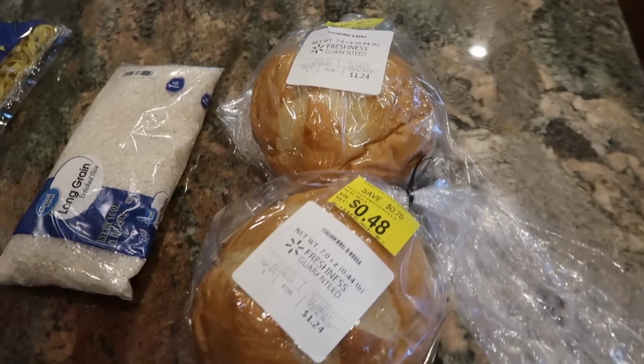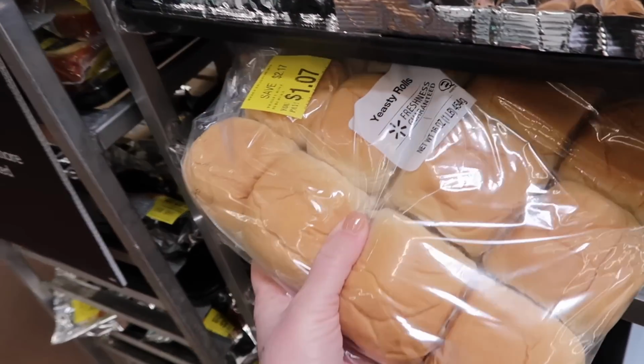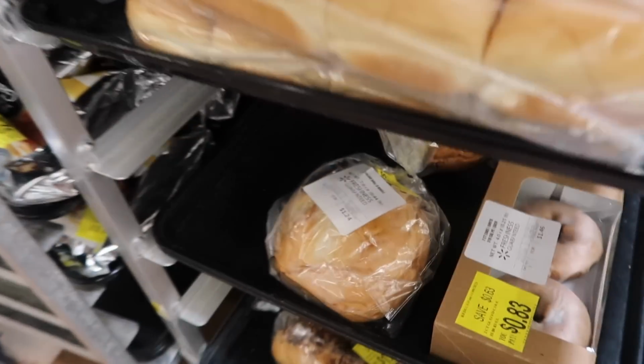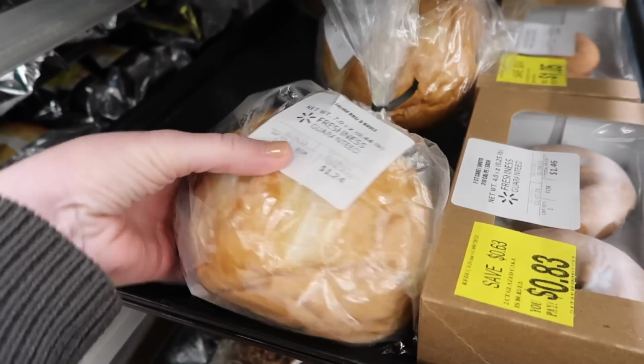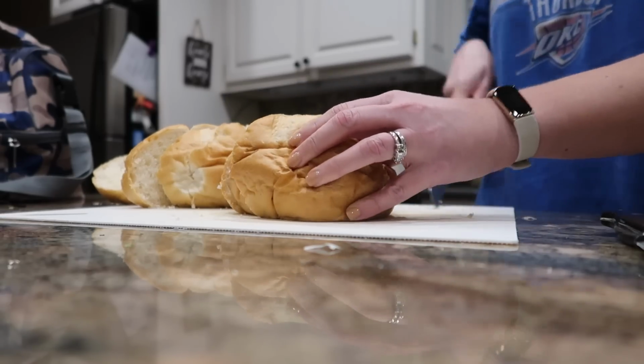And then from the discount bakery rack, they had some really good looking rolls on the rack, but I decided to go with these little bread bowls. They're, you know, pretty decent size. They're only 48 cents a piece, and I can still slice these up to make some delicious toast for our dinners.